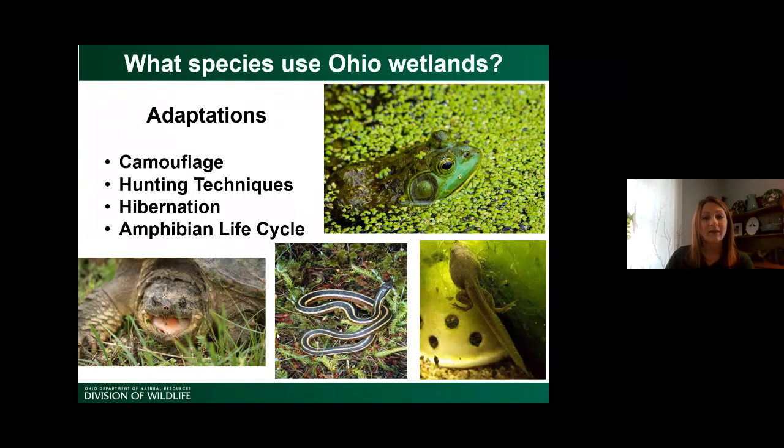In the middle, this is your ribbon snake. Like I mentioned before, this snake is extremely well adapted to areas with water. So it hunts primarily in water. It uses a very similar ambush style hunting technique like your snapping turtle would, and it spends most of its time in water hunting.